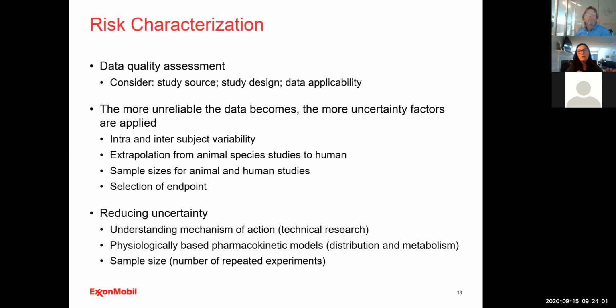So if we want to make our risk assessment more certain, if we want to have more confidence, what we have to do is really focus on understanding the mechanism of action of the chemicals. That can really help, and we do that with technical research. We can also start using what are called physiologically based pharmacokinetic models that look at distribution and metabolism. And then one of the other things is increasing the sample size and/or repeating the experiments. So the more experiments that we have, the more confident we can be in the results of these studies.